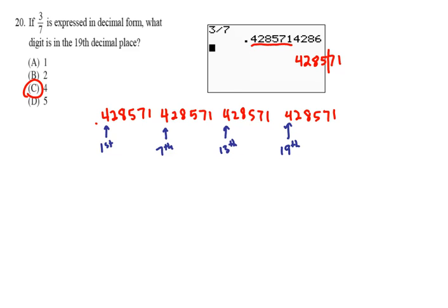Now, in the event that they had asked something like, what is the 232nd place, we wouldn't have the time to write all that out. Instead, what we would need to do would be to take the number 232 and divide that by how many digits are in the repeated section, which is 6, and we would get 38 and 2/3. Well, what that means is that by the time you would have gotten out to 232 digits to the right of the decimal place, you would have gone through 38 complete cycles of 428571, again and again, 38 times.